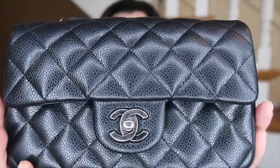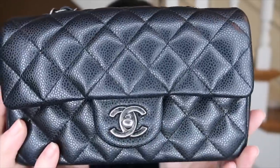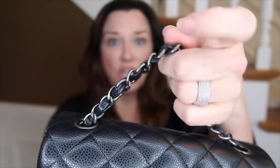Second is another black bag. It's again a classic, something that is planning to stay with me forever, and I'll explain why. It is my Chanel mini flap, rectangular, in the caviar leather black, with the ruthenium hardware. So it's a little darker, not as shiny as the shiny silver. What I love the most about this bag is that I feel like I could do anything with it, yet it looks so stunning with everything.